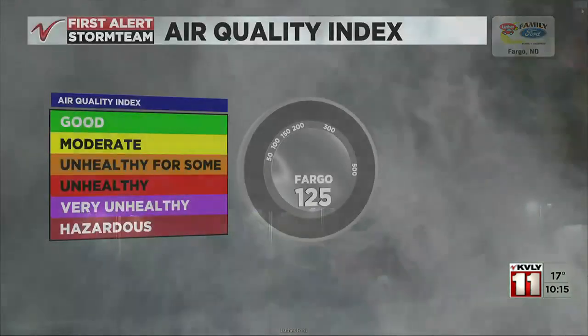A lot to go over right now. We are stuck in that smoke and fog mixed together. That's where we come up with that term smog, and that's exactly what we have. Look at our visibility here. That's the I-29 corridor at the 32nd Avenue exit, and you can barely see the stoplights there at 32nd Avenue.